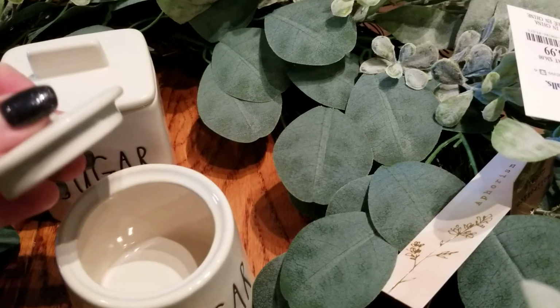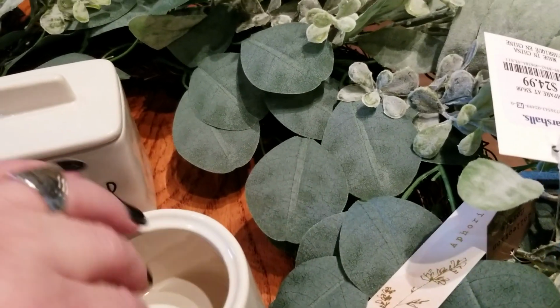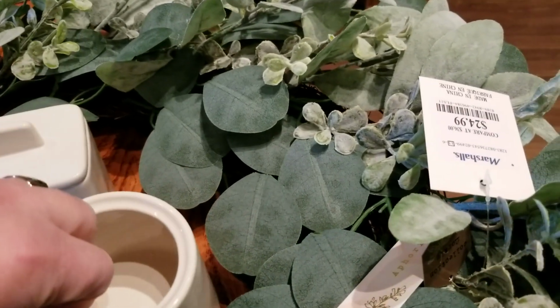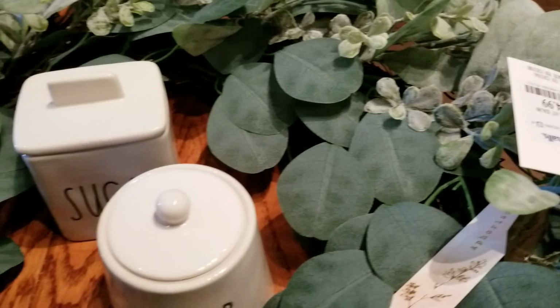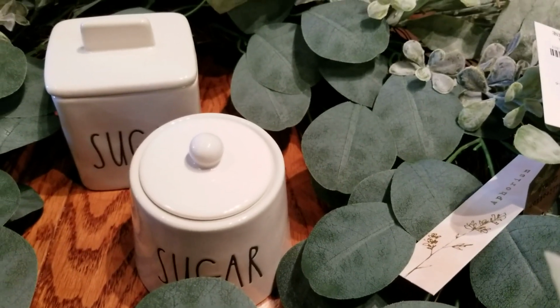So my Rae Dunn buddy and friend found these, and I think they were $5.99. I have not seen these in the wild myself, but she found them, both of them, up in Maryland. So excited about that find, and I'm going to show you what I'm going to do with that.